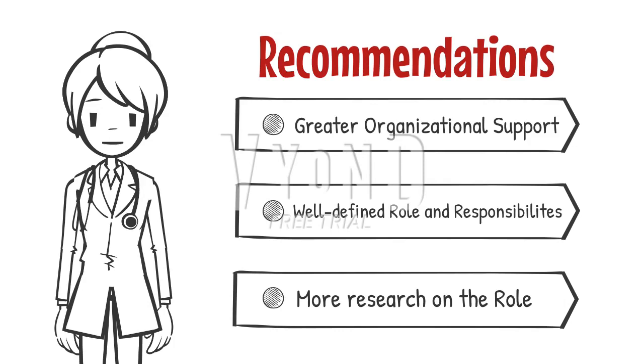There is evidently a lack of literature on the specific role Jennifer has as the Chief of Interprofessional Practice. Greater research on this role can allow for better implementation of the role across healthcare systems.